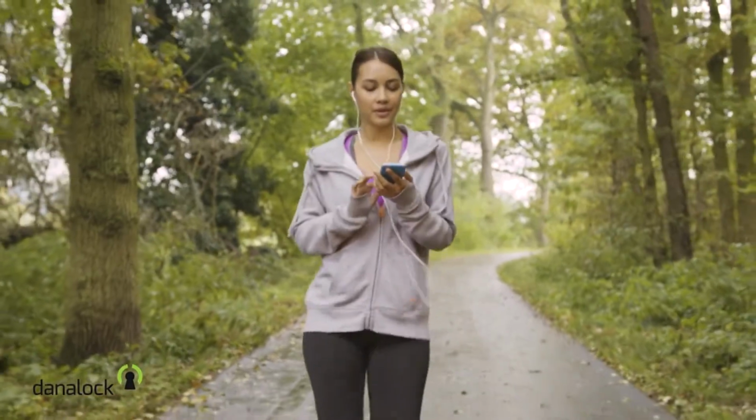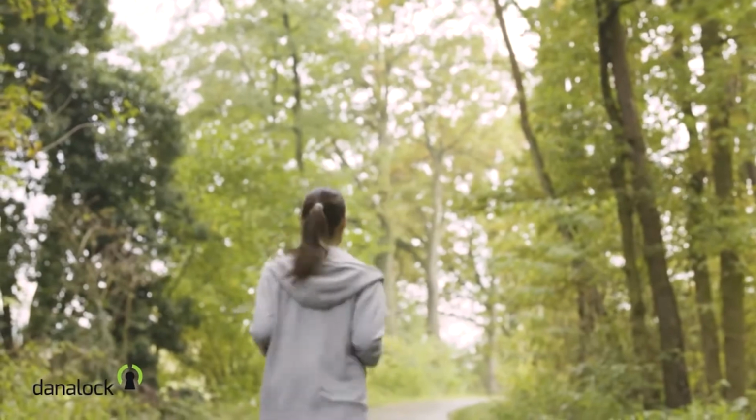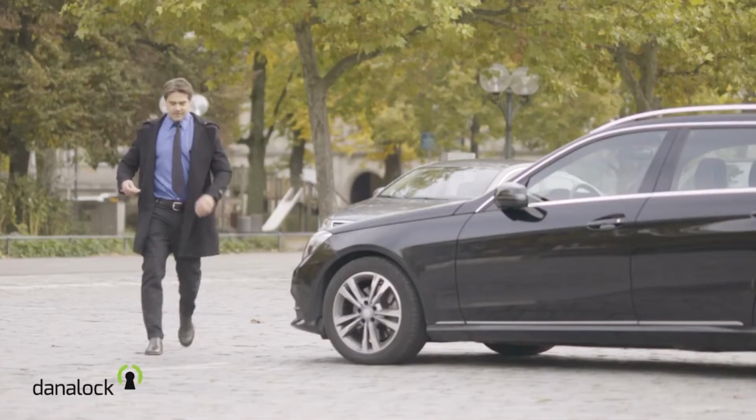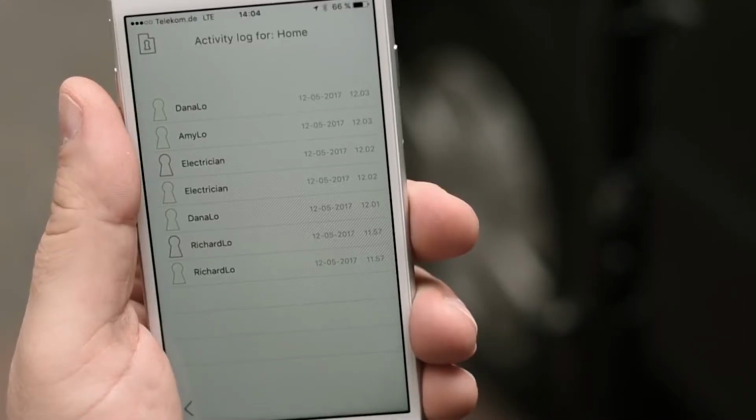A 24/7 activity log tracks who enters and exits your home. And with unique keys for each user, you'll always know who opens your door and when.